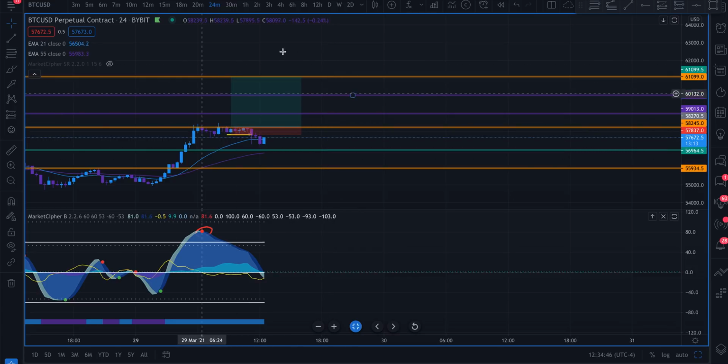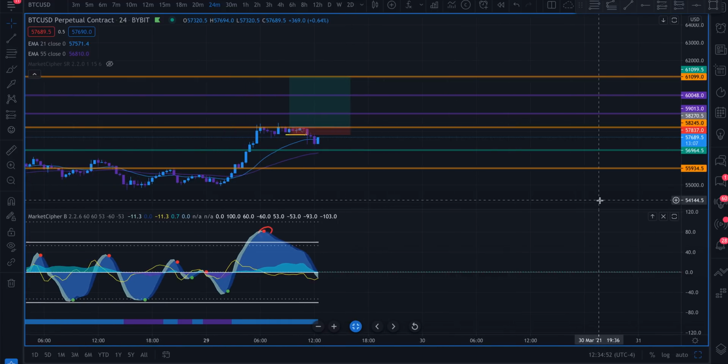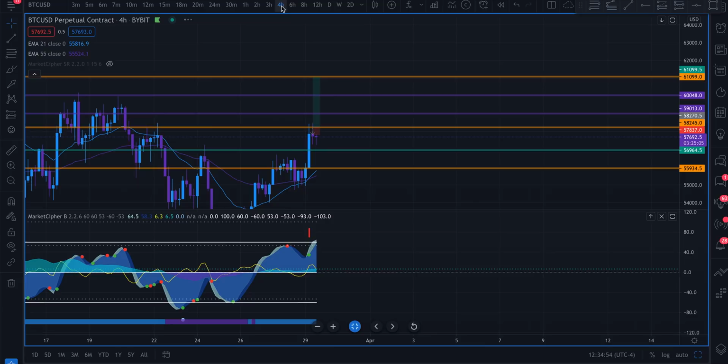I was coming up with a plan in case that scenario were to play out. It still very well may play out, guys. Now, here are some possible scenarios.